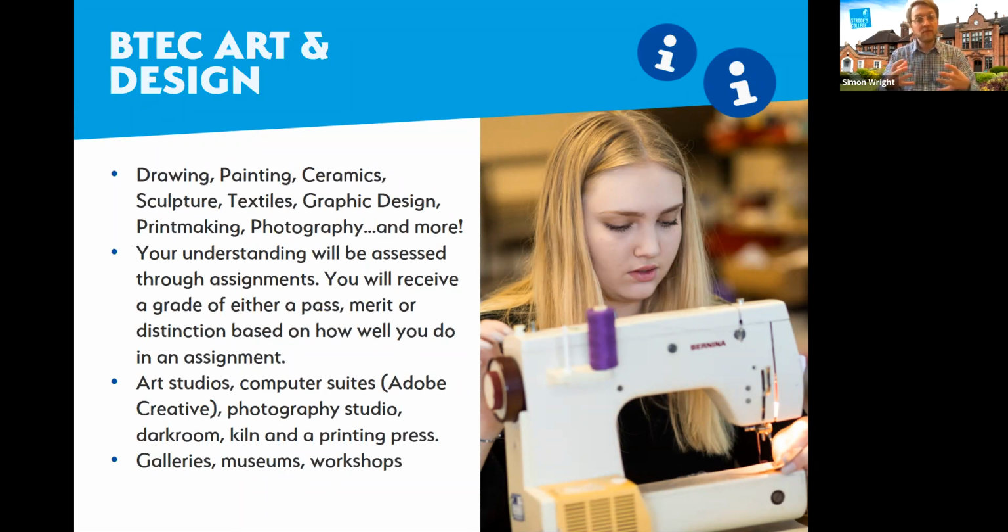You've really got to be fully committed to art and design if you opt for the course, because it's 2/3 of your timetable. So in theory, you should be dedicated to that subject. Because it's a big course, though, what it means is that you get to engage in a wide range of different art practices, whether that is drawing, painting, ceramics, sculpture, textiles, photography, graphic design. So you'll get a really broad array of different skills under your belt if you take BTech Art and Design.